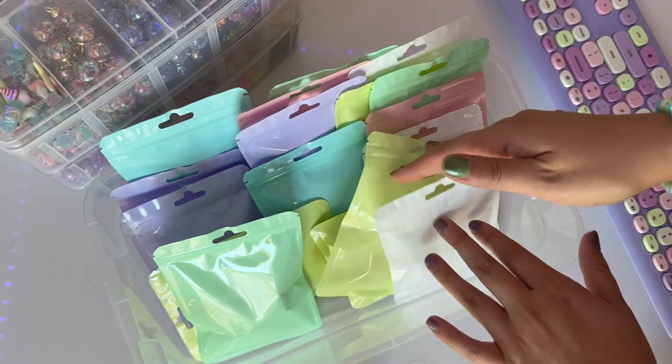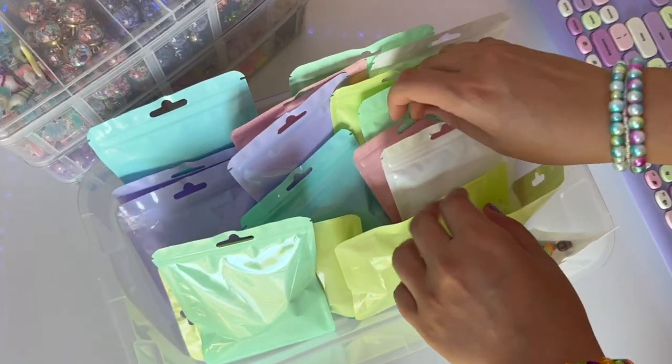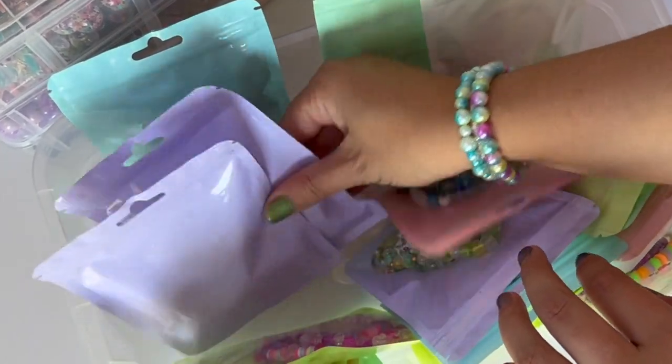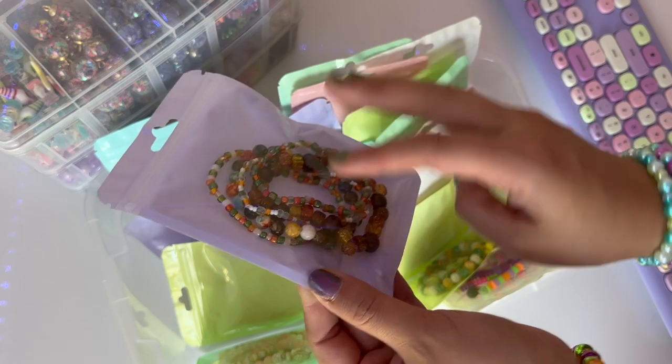So if I get an order, then I will randomly pick one, and let's say I'm feeling like maybe one at the bottom, this one. So this is what you will get.